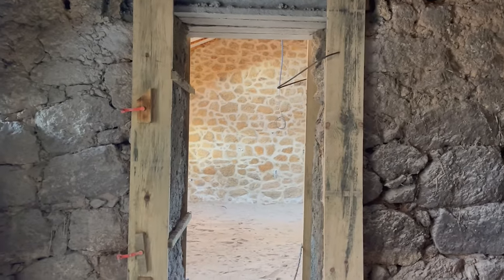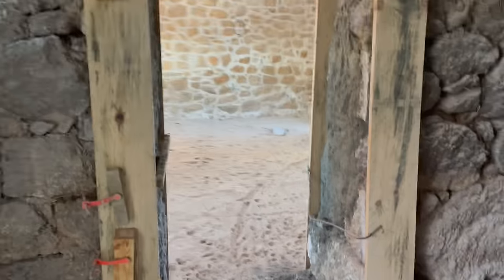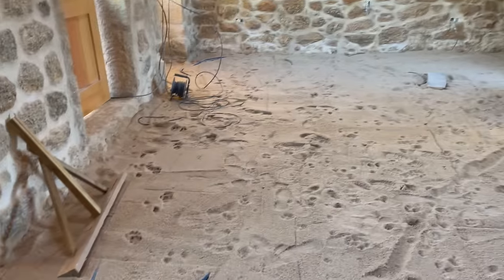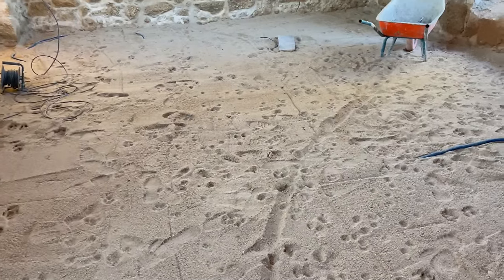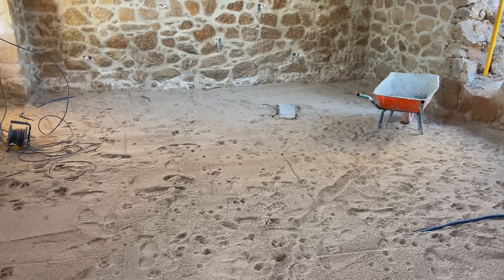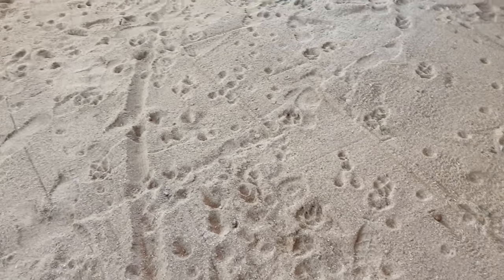A little update after Monday, and this doorway here is now looking quite straight, although most of it still has more to do. It's been a big job, and look at all the paw prints of all the animals that came in here last night. This sand was basically flat yesterday, and now there have been so many paw prints, some big paw prints, as well as all the cat prints that have been here.